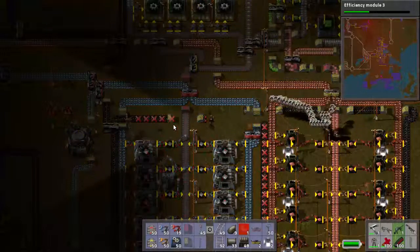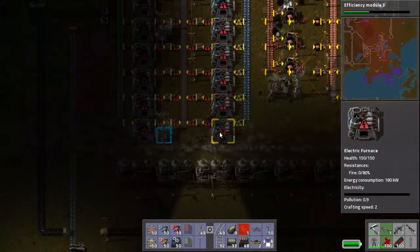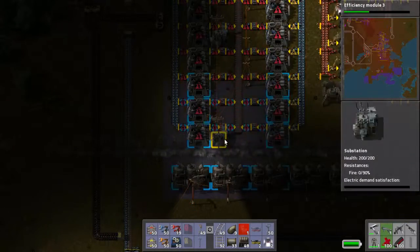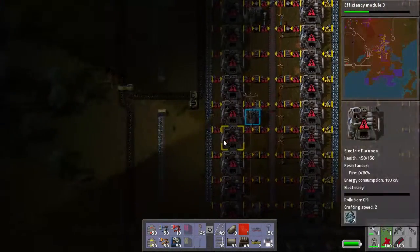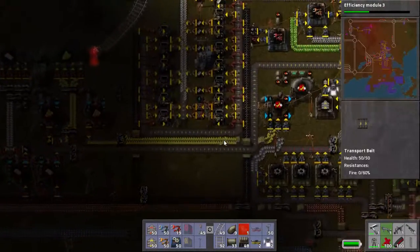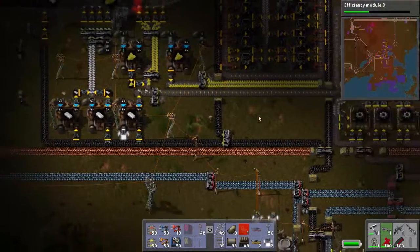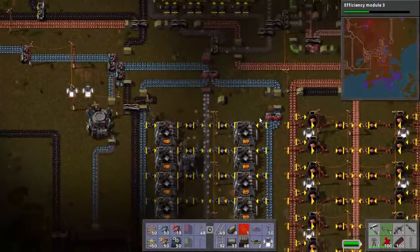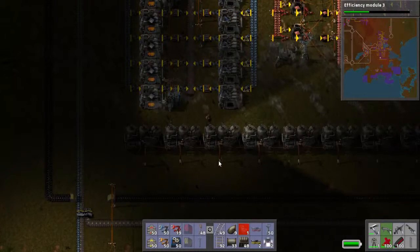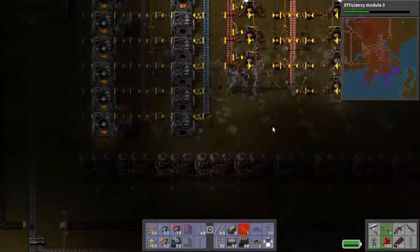We have no power. Why is there no power? How are you not on the grid? I don't get that at all. I'm going to have to look into that, why part of this was not on the grid. Is this on a separate grid? No. I am confused.